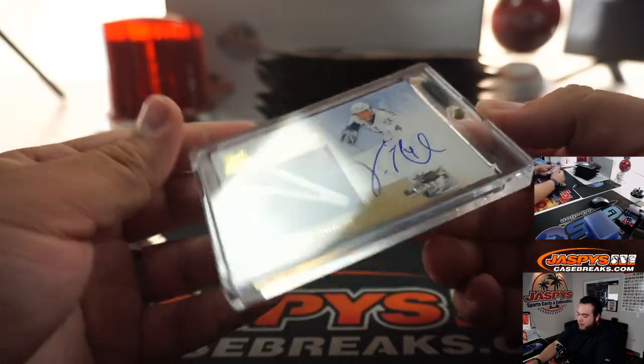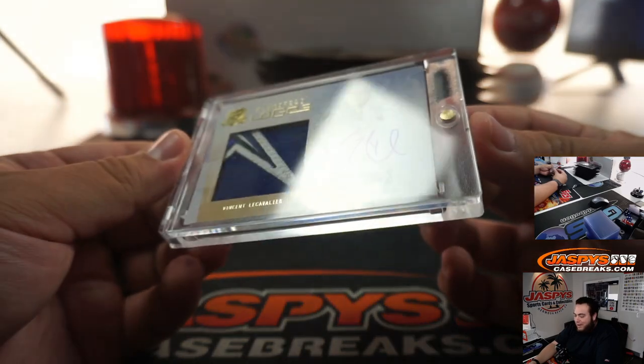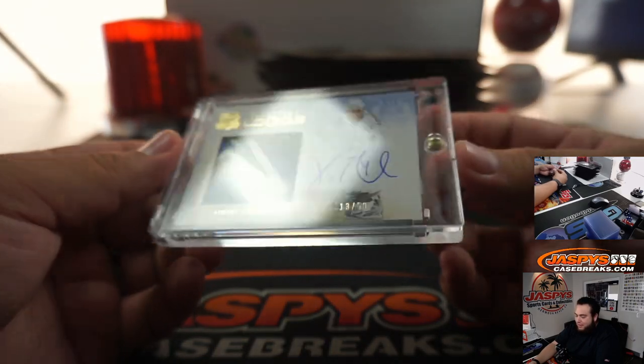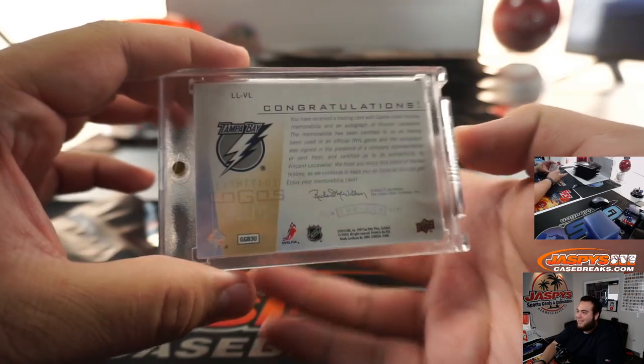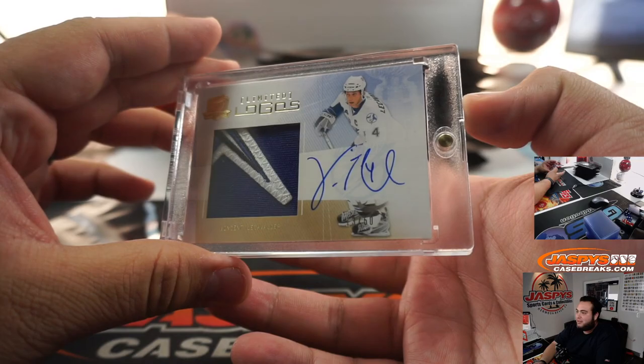We have for the Lightning limited logos. I love Vinny LeCavier, the goat in the video game. Oh yeah, he's so fast. He played with the Kings the last couple seasons before he retired. He was pretty good with us.